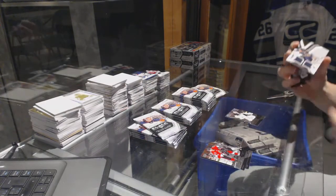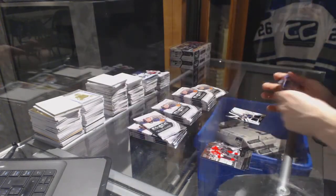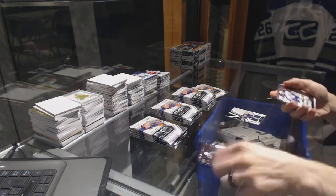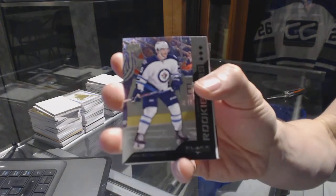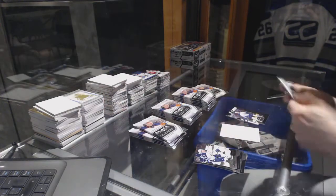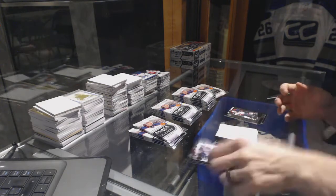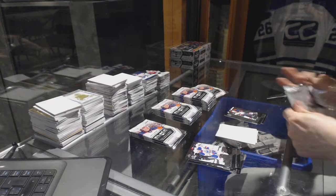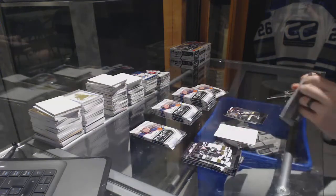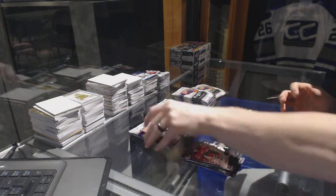Double diamond for the Penguins, Marc-Andre Fleury, and a dual jersey for the Buffalo Sabres, Mark Pysyk. Triple diamond rookie for the Winnipeg Jets, Zach Redmond. Triple diamond for the Wild, Mikko Koivu. Double diamond for the Penguins, Chris Letang. Double diamond for the Penguins, James Neal.